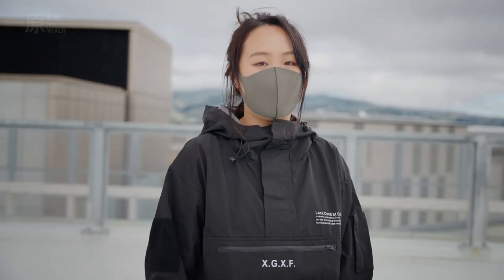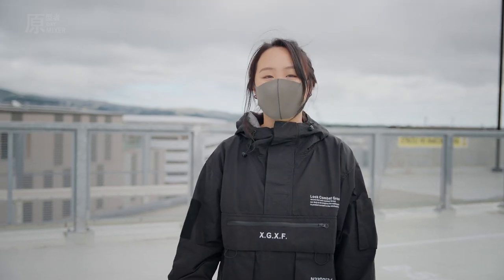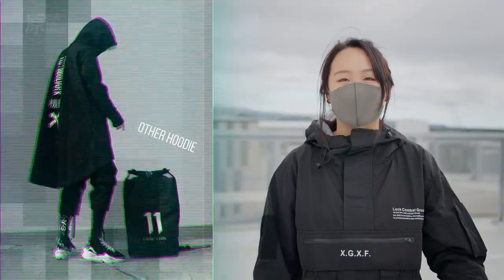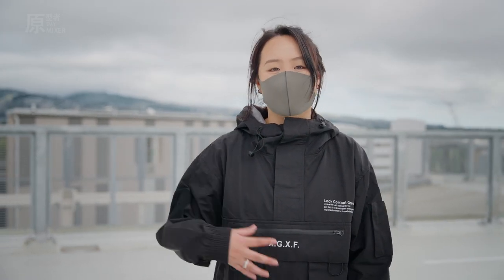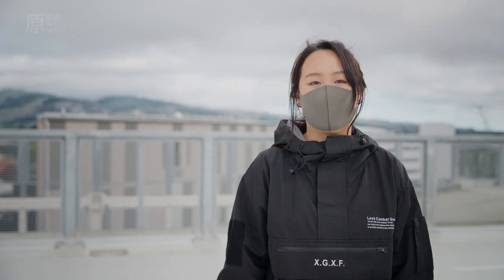Hey Tina. Hello. So, how does it feel wearing another hoodie? This hoodie is really windproof, and I think it looks really cool. I think I like this one better than the other one. Yeah, because you've worn quite a few outfits today. This actually does have windproofing. Yeah, it keeps me really warm inside here. I don't feel the wind coming in or anything. It's really windproof.